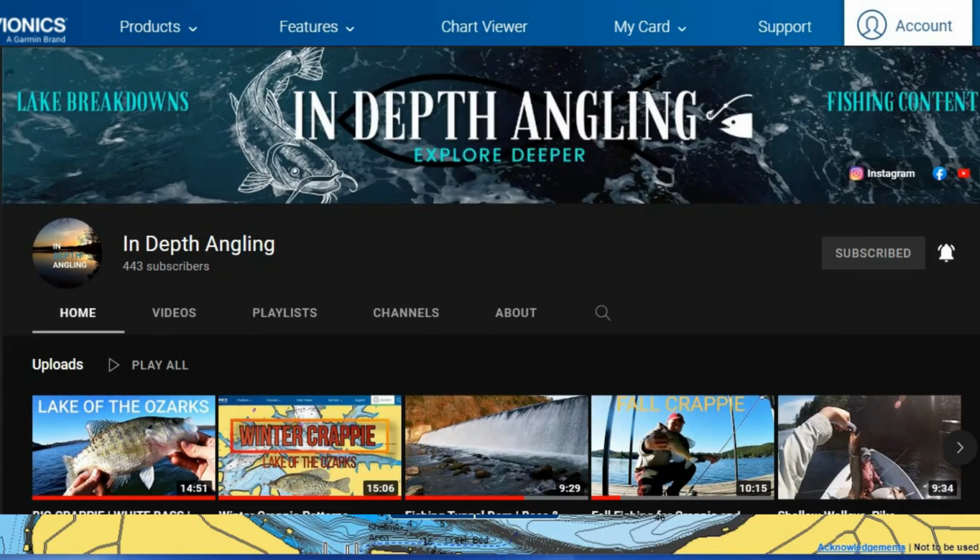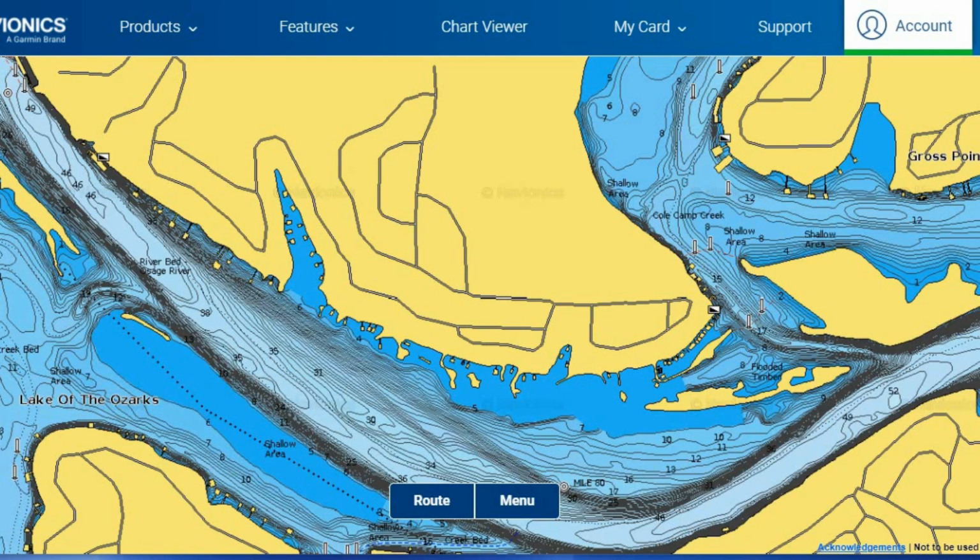Alright, let's dive into this thing. Bass move from shallow fall feeding areas as temperature drops and bait fish move back out along creek channels and points to their wintering locations. This process starts in early winter to late fall, depending on weather patterns and water temperature. Water temperature is key to their movements. Bass are cold-blooded and their peak metabolism and activity happens in the 50s and 60s, and once that temperature falls into the lower 50s and 40s, the bass are no longer as active and they become lethargic and locked into more stable and relatively warm water and wintering locations.